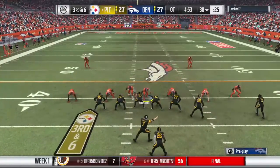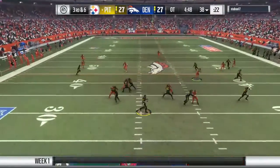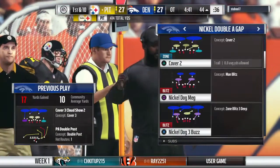Defense thinking pass. They've got the nickel set out on 3rd and 6. On 3rd down, Roethlisberger. But he locates Wheaton, complete. 17 yards on the pickup there, and the drive will continue.